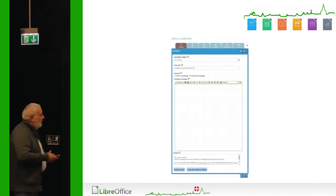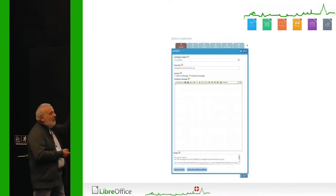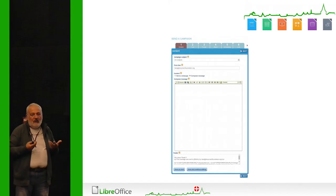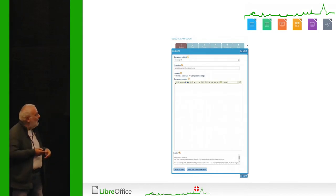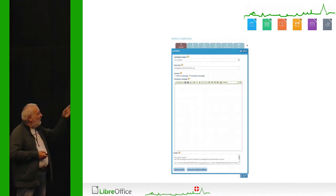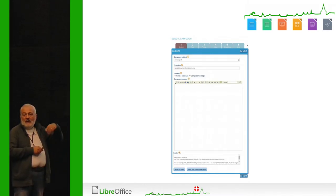So let me show you the process to send out a press release. This is the press release that I sent the other day about the 502. I took the screenshots while I was creating the campaign. They still call it a campaign because it's a marketing campaign. For us, it's not a campaign, but anyway, I don't mind about the name.